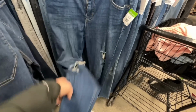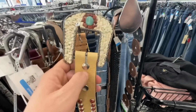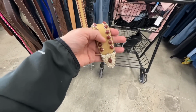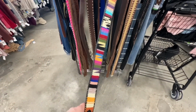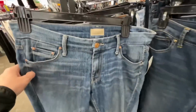I don't pick up most Free People jeans, but these were a size 31 and I kind of liked the style, but they had some puckering, so I left that. I never look at belts, and for some reason this belt just caught my eye and it looked like it was pretty well made. So I decided to browse the belts. I'll show you these couple in a second because I did end up getting them and I was really surprised by them as well. A lot of these other cute little belts were kind of Merona or Target brands, so I only grabbed the two.